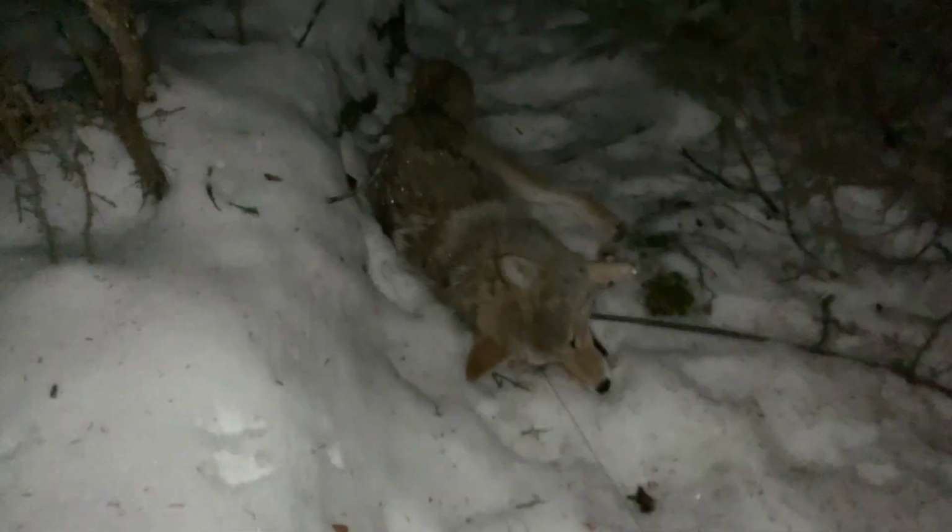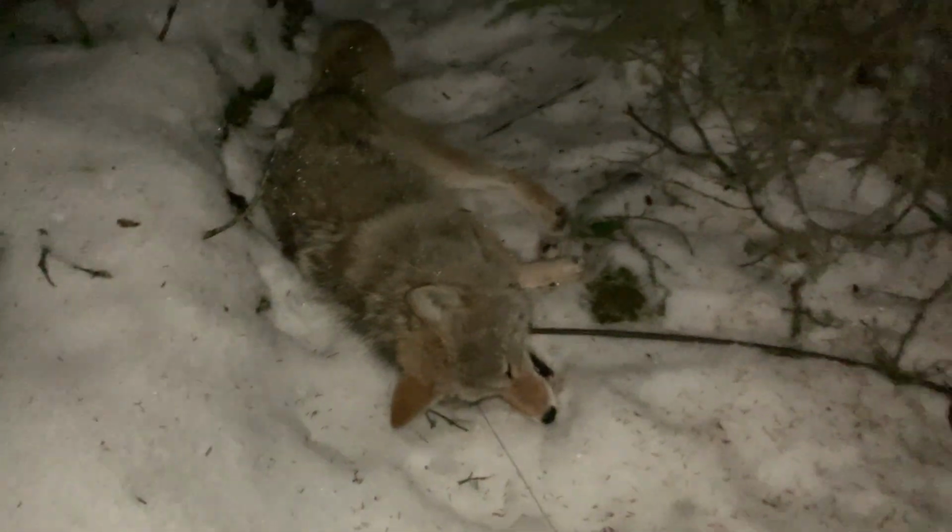Come around here. And we got ourselves a decent young little coyote. Looks like a bigger coyote came to check it out. We got one more snare in here, a spot between the two spruce trees. And we'll see if we got anything there, because there is some tracks that go this way.